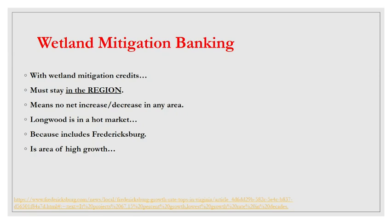So why is that good news for Longwood? Demand for credits is going to go up. More development means more credits are needed. So demand goes up, we get a better price. That's all there is to it. So Longwood really is being very successful right now with this mitigation banking idea. It's really cool, and it's made a lot of money.